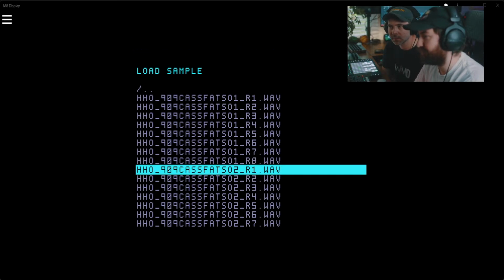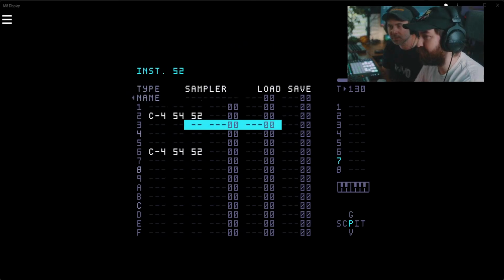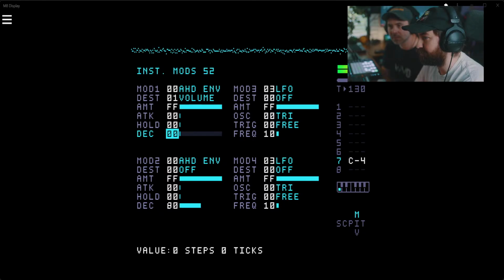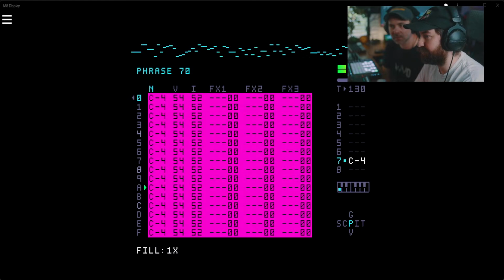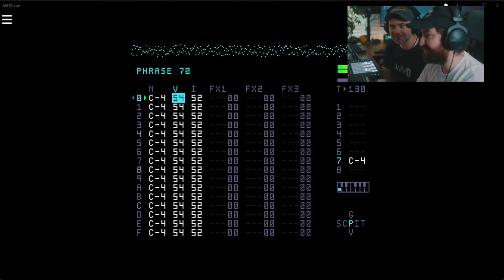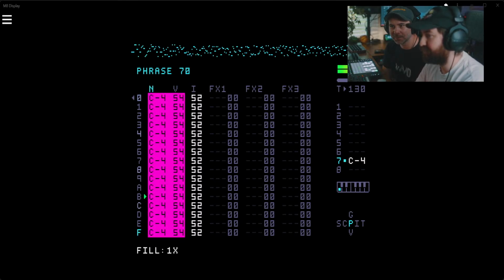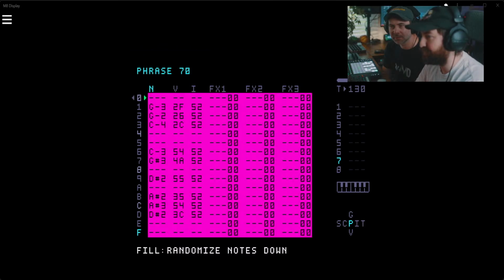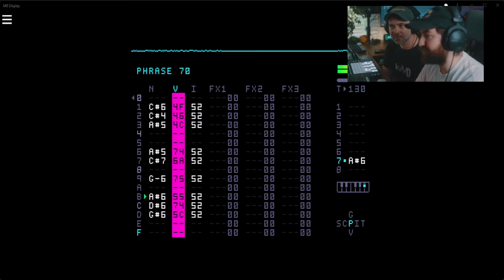Let's do a shot of this really noisy open hat. So what we could do is add a volume envelope, just really short. Yeah, that works great. Then we could do a quick fill using the fill pattern. Love that. Or we could even get a rhythm, do a little random. Maybe something a little more interesting than that. It's cool because it'll randomize the volume as well.